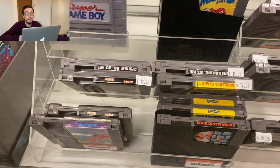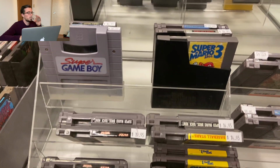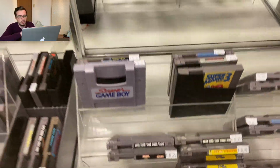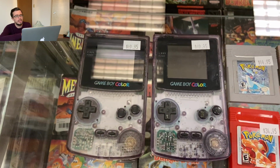Super Game Boy, $20. Actually, there are so many Super Game Boys here in Japan that you can find that in the junk bin for like $1, like $5 at most for a loose one. Oh, excuse me. What else have we got here? Nope. So, yep, we're moving on. Where are we going? Okay, here we go to the portables.